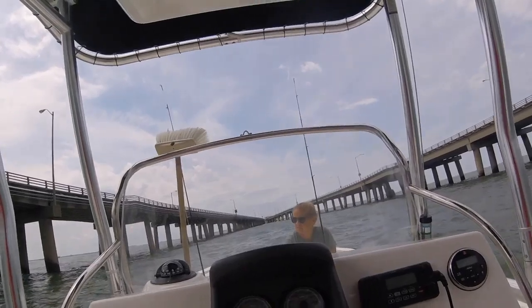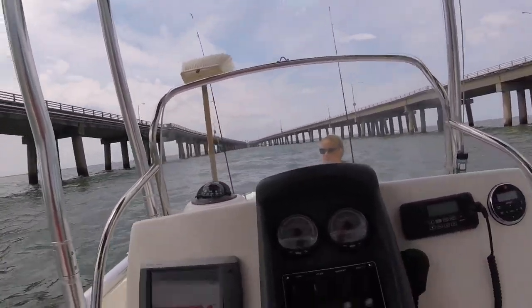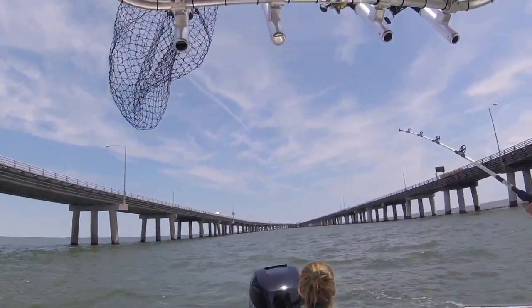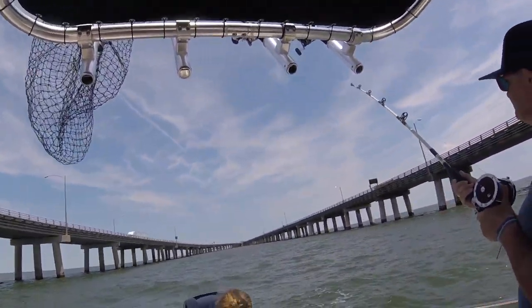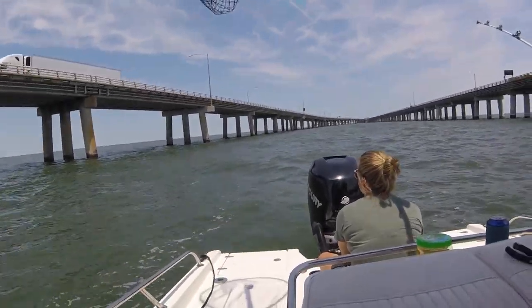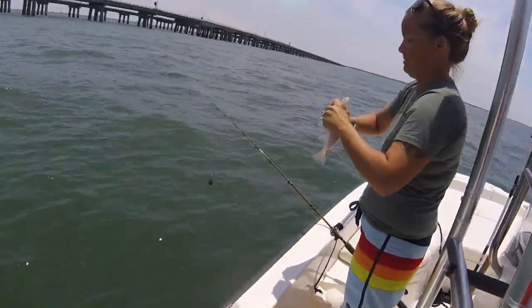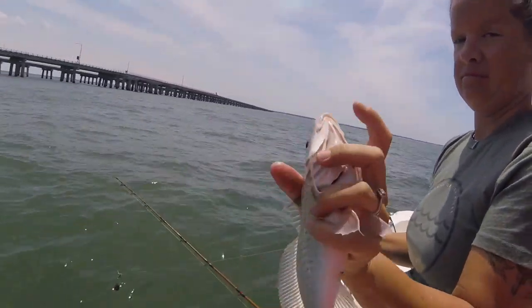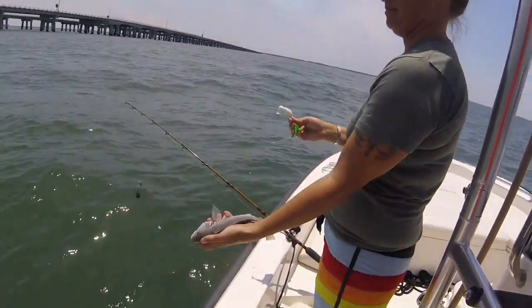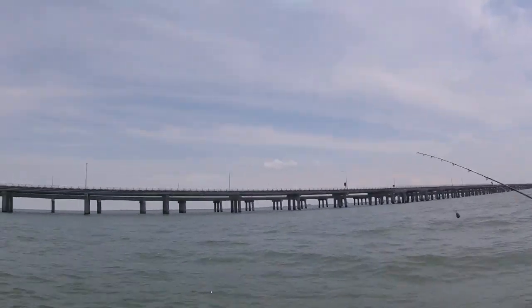Second island in between the two tubes, but we haven't caught anything but that oyster toad. We're making a move right now. Well, the wind has dropped out, but the fish haven't picked up, just that one toad so far. We're still losing a few baits on the snags.